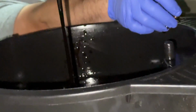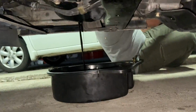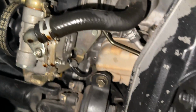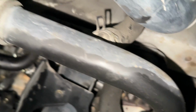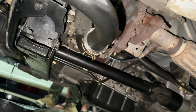Okay. Negro. It's not chocolate milk color, so that's always good. But yeah, I want to try to change this line, dry off the belts. Just under here in general just looks bad. I might even do another oil change when I get back from Osaka.